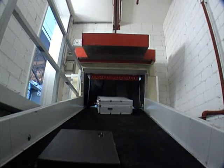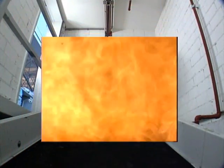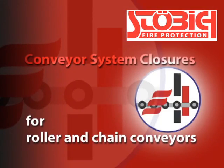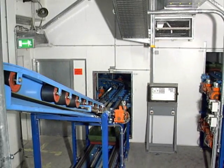In case of fire, smoke detectors activate the control system to guarantee the combined action between conveyed material, conveyor system and fire protection closure. With the use of photoelectric cells, luggage is removed from the closing area. The closure closes automatically, the fire is contained. In many cases, it's necessary that the systems run continuously through a closure to achieve an optimum conveying process.